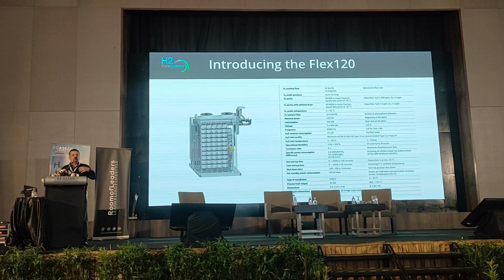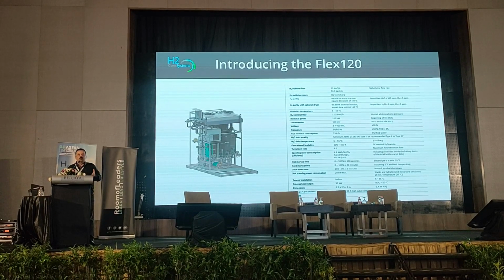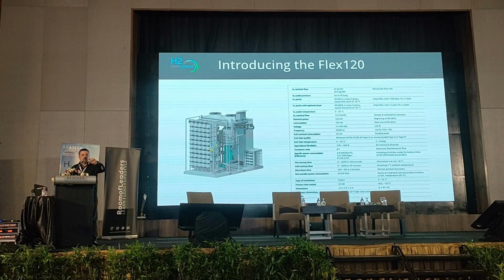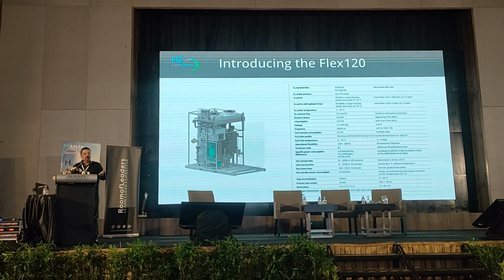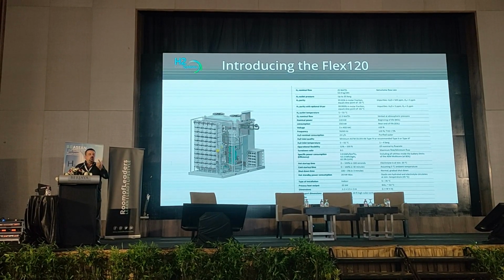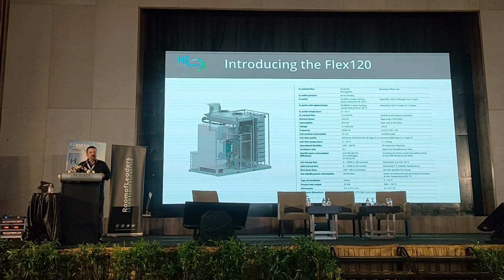So the idea was to have a smaller system, around 59 kilograms per day, 25 cubic meters per hour, that can be used either blended with natural gas or 100% hydrogen. And it's skid-based because it has to go into a production-type environment. We launched this in November, and we have already sold 30 of these units.